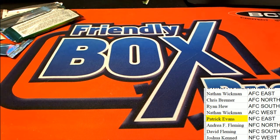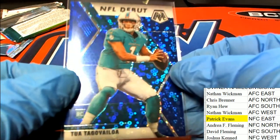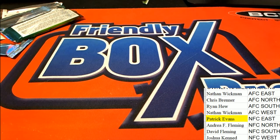Coming up, I'll have to show that off. I don't want to touch it until it's into its loader. But I do want to show it off one more time because it's a great hit. This was the hit of the break. A big congratulations. We've been pulling some monsters tonight, haven't we? We've been pulling some heat tonight on this Friday night. Congratulations, Nathan W. Nice hit.